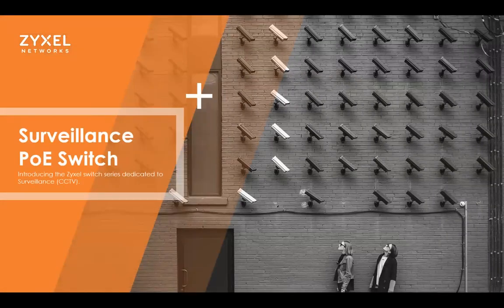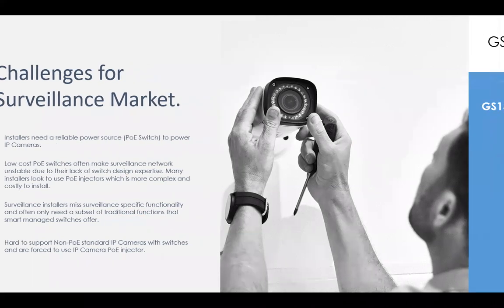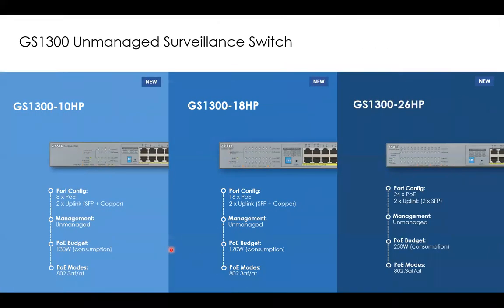We've also got a dedicated 1300 series, which was designed specifically for the surveillance market. So for people that are deploying IP cameras. It's designed specifically to handle some of the challenges, the high PoE power budget required to power a lot of cameras, high power draw for some of those high resolution PTZ cameras. The fact that sometimes you need to run really long Ethernet runs and some other stuff like that. So the 1300s are our unmanaged switches.